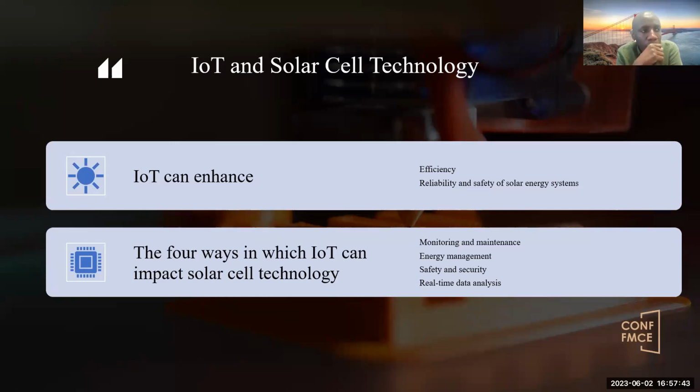On the other hand, it will also improve energy management. So you can easily ask the engineers to manage the energy properly in terms of where you deploy it and how you deploy the energy across the sector as time goes by.